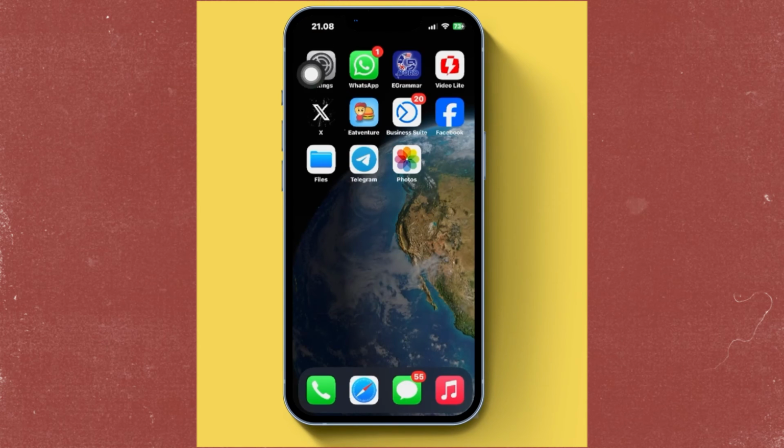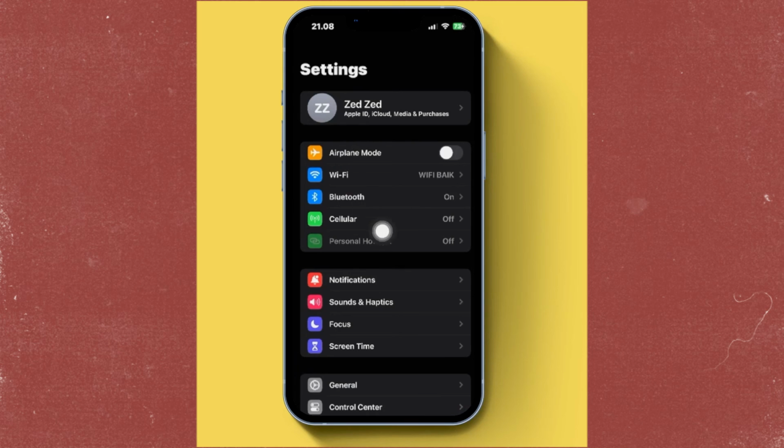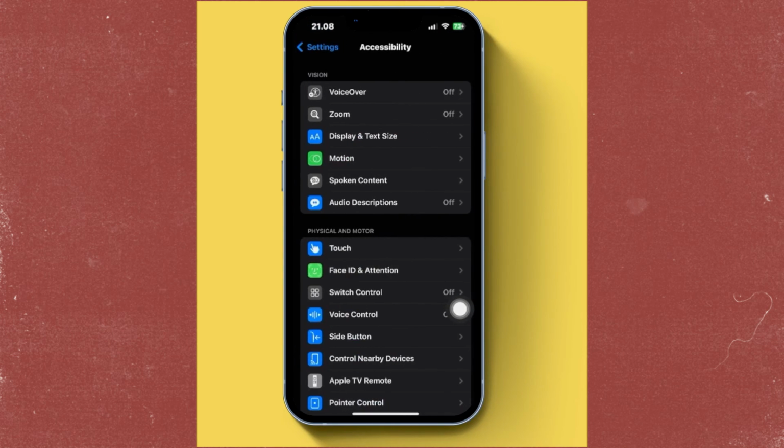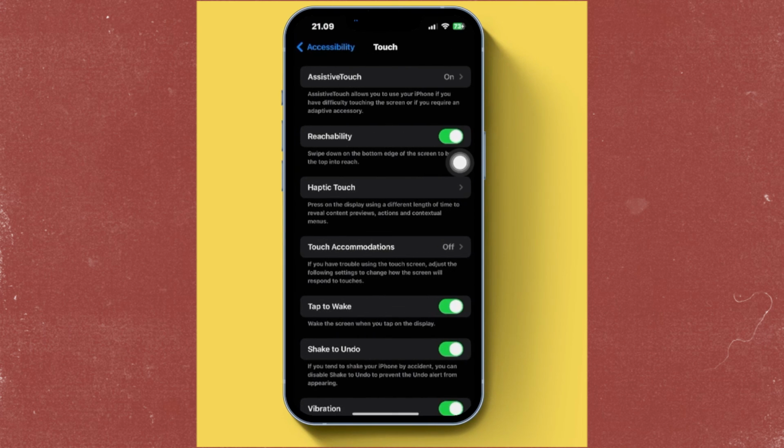10. Use one-handed mode. If you struggle to reach the top of the screen with one hand, this mode lowers the interface for easier access. How to do it? Settings, Accessibility, Touch, toggle on Reachability.